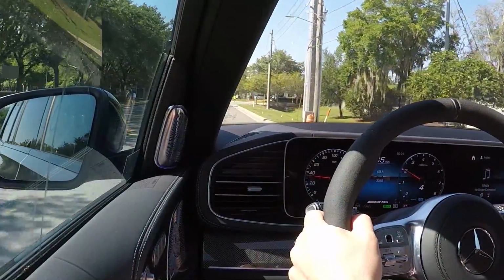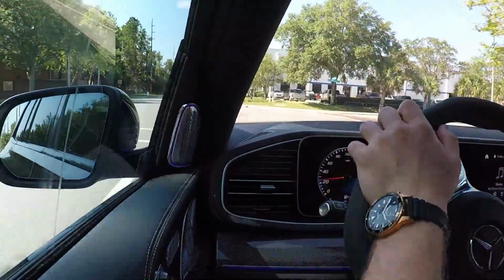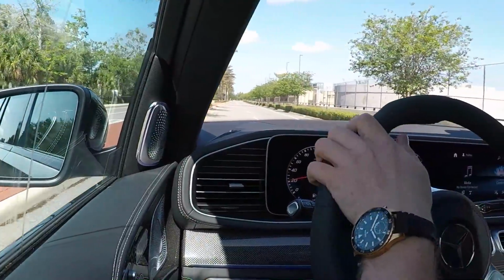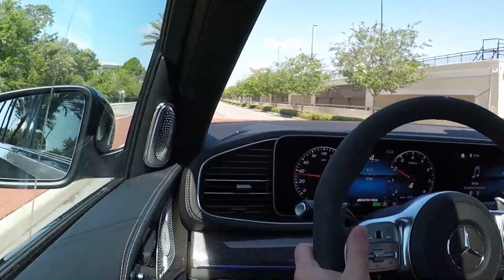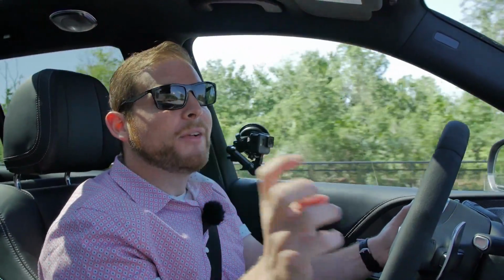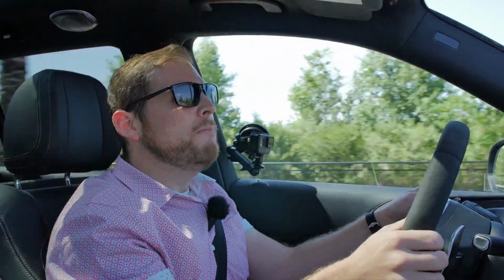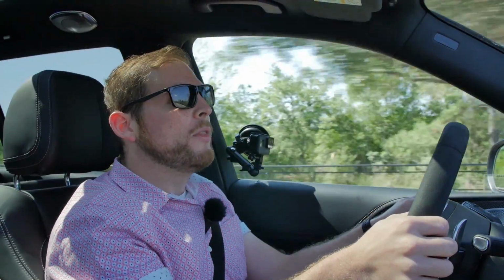And that 48-volt mild hybrid system does a whole lot more than just control the suspension. It also drives the auxiliary functions like the air conditioning and all that. So when you come to a stop, you don't get that shudder that you normally get from a regular gas engine vehicle. It's almost more like a hybrid. In fact, it is a mild hybrid system, as they like to call it. And I love that Mercedes is putting these EQ boost systems more on their vehicles.